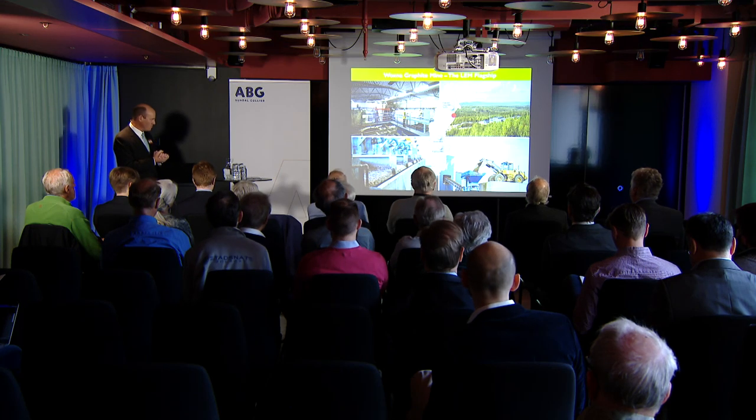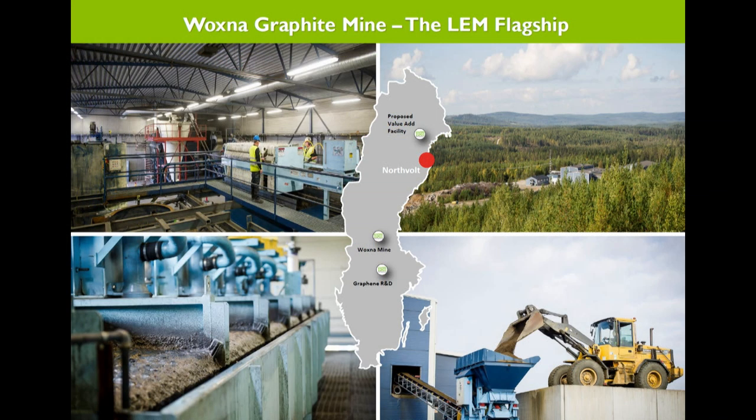So this is our graphite mine, where we do our work and what we own in Sweden. Almost the geographic centre of Sweden, I suppose, is where the mine sits, close to the town of Edsbyn. We have a little base in the village of Bollnäs, known for bandy is all I've ever been told, nothing else.